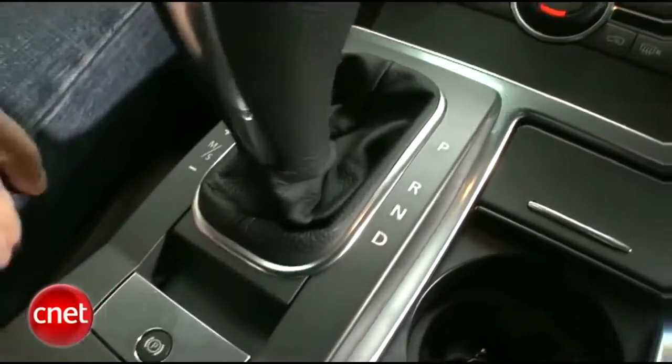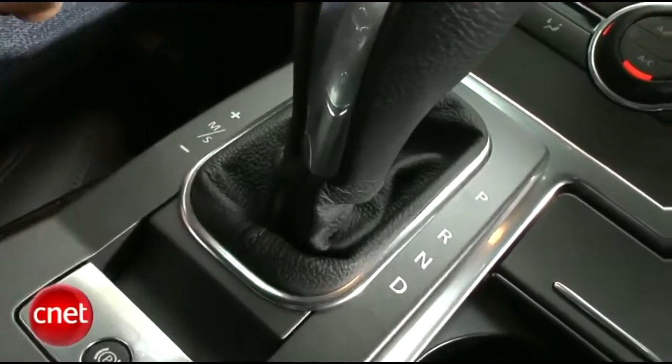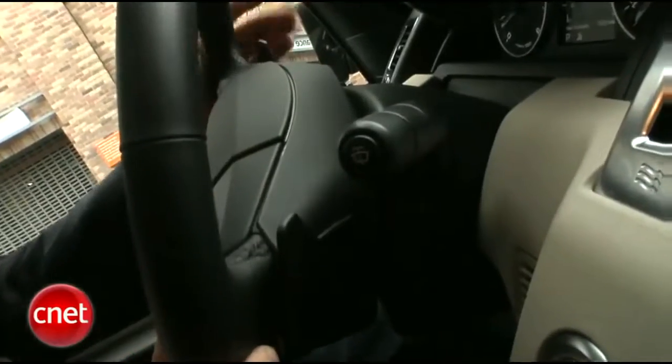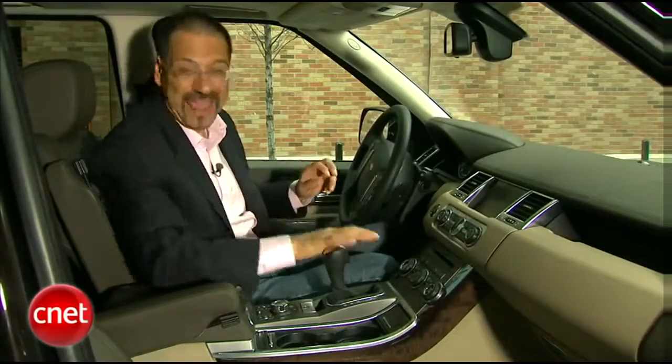One-choice transmission in this guy, 6-speed automatic, this big old chunky shifter right here. Knock it over here to get a sport mode defaulted as well as shiftability. You can also do that with the paddles, downshift, upshift on separate paddles. They float with the wheel, amateur style.